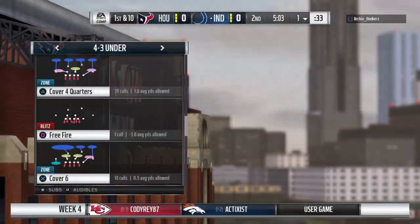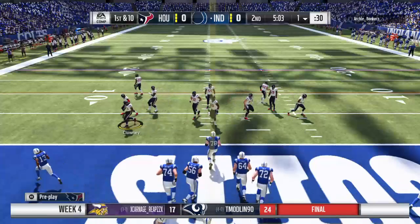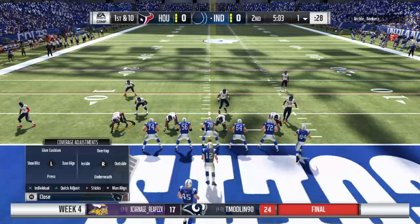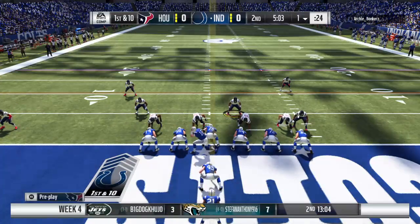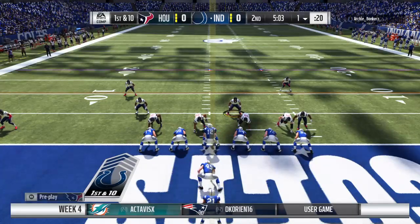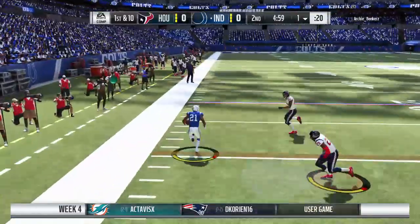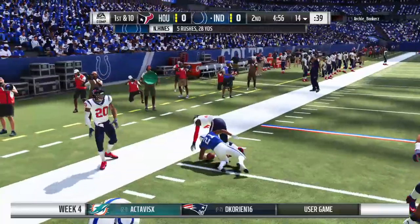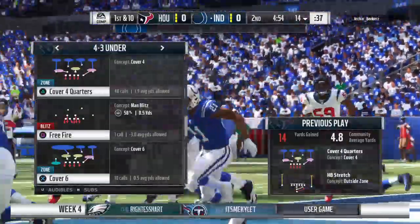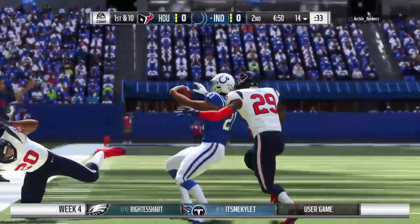And the offense will come back out deep in their own territory. They begin the drive with Hines. And he gets this up just shy of the 15. They were looking for a little spark and some breathing room. They got it right there, a gain of 14 and a first down.